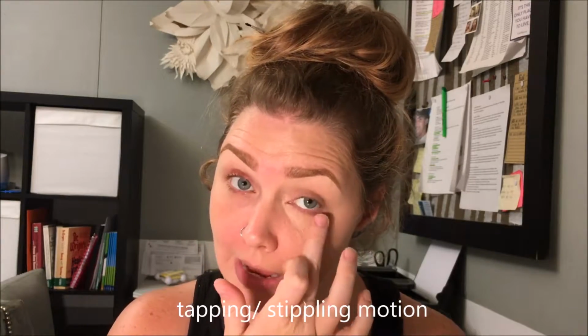Typically I'll put this on first, and if I just don't have a lot of time at all, a lot of times I will just do my eyebrows and then this concealer, because my insecurities are my areas that I like to have done. I like to have my eyebrows on, and I like to have my under eye concealed.